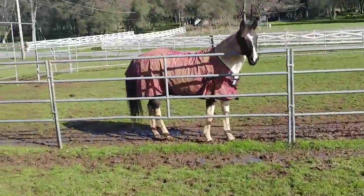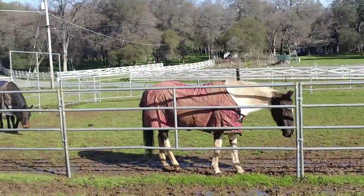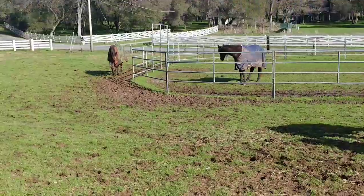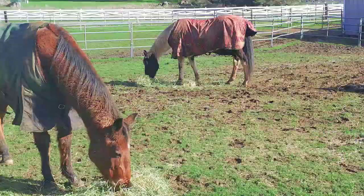But she didn't come right away. It still took her a little bit, but she was looking at Remy eating the hay, and she wanted some too. But then she's out, and then Ruger's out, and then lastly Flicka.